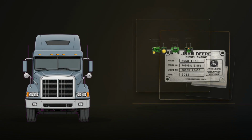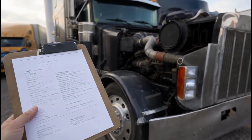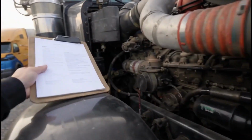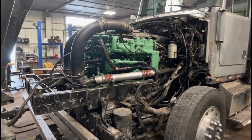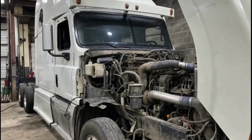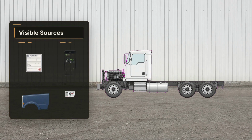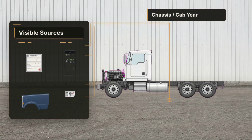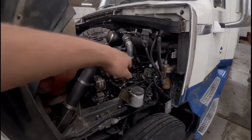The engine model year matters even more than the year printed on the truck listing. A tractor advertised as a 2009 may have a different engine model year. A 2006 chassis may have received a replacement engine. A 2011 cab may sit over an older engine. The title, door sticker, hood, and seller's advertisement may all point to the chassis or cab year. For the emissions conversation, the engine model year is the starting point.